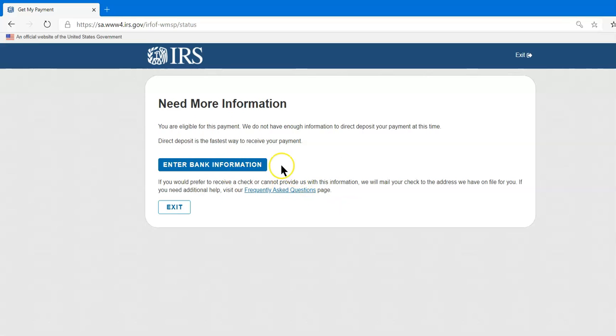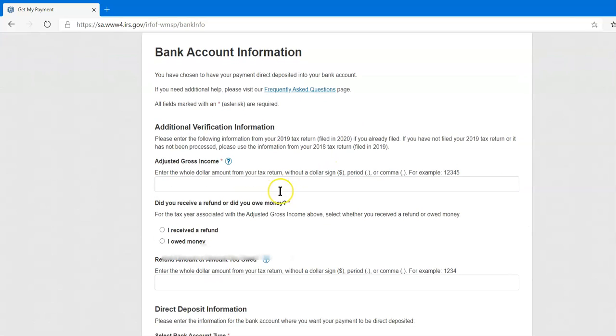So what I'm doing right now is helping them get it a bit quicker, because the other thing I want to quickly say is even if you don't come in here and do this step, guys, you're not going to not get your money. They are going to probably just send it by check, and it may just take a little longer to come. Okay, so now let's enter the bank information.